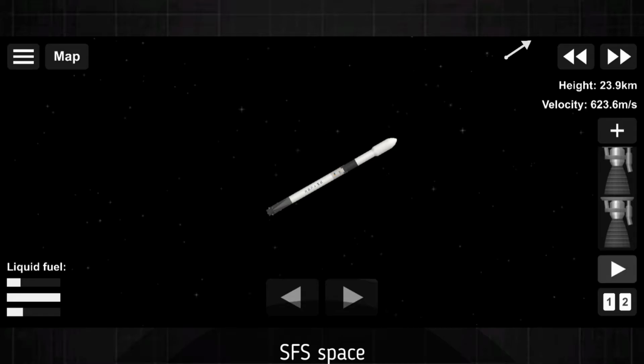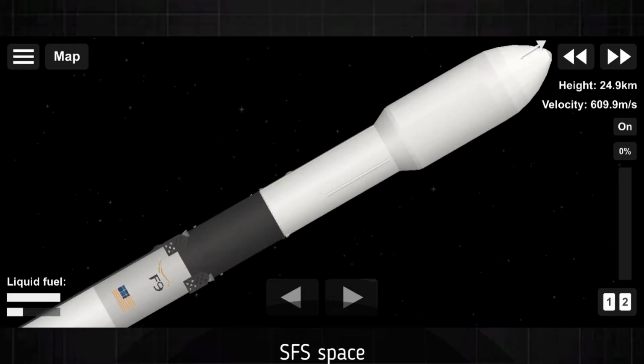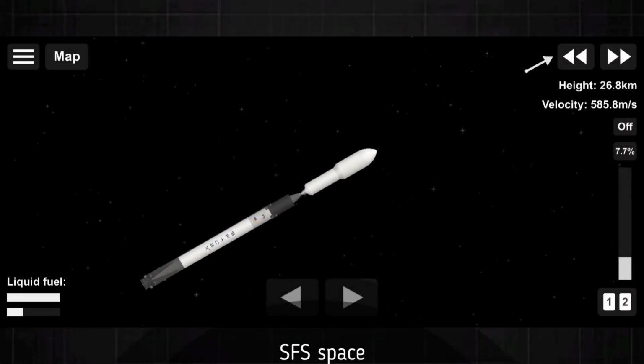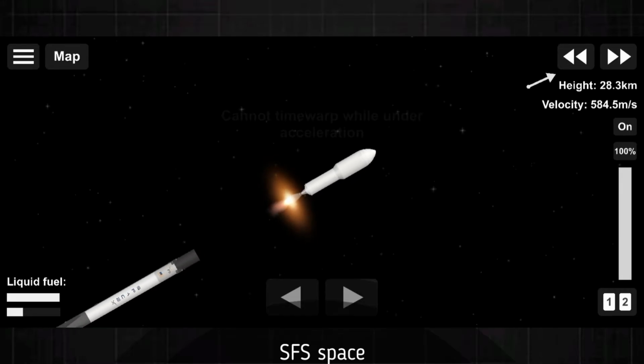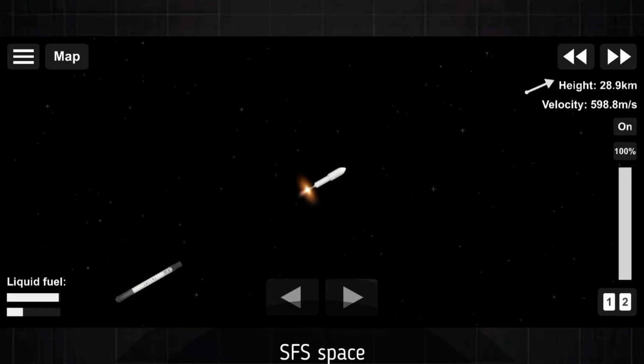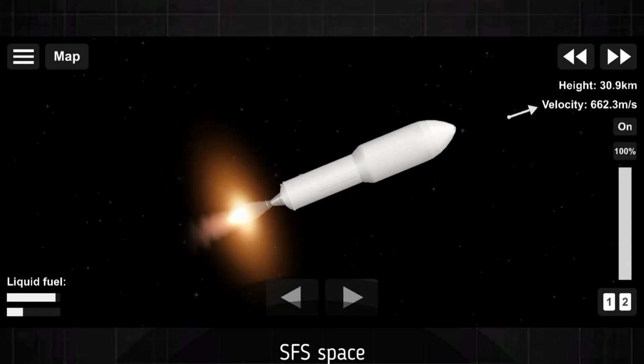Coming up in a few seconds here is fairing deploy. Fairing separation confirmed. And off go the fairing halves, exposing that batch of Starlink satellites on top of the second stage. After that beautiful launch that we just barely couldn't see, Stage 2 heads towards its targeted drop-off orbit.